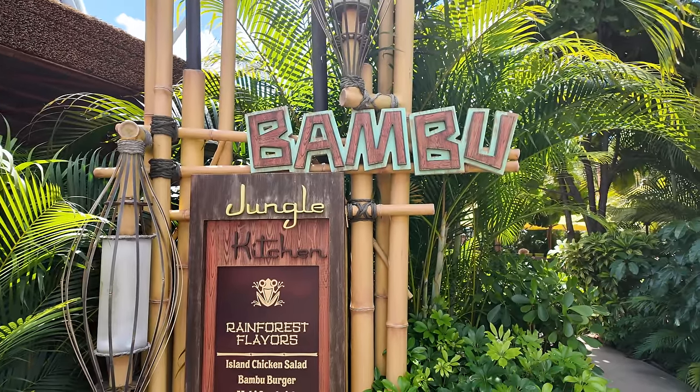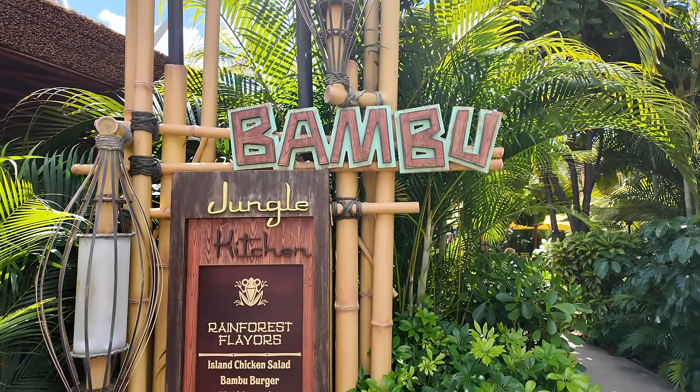As far as navigating Volcano Bay with a 10-year-old, you're pretty much just going to be doing everything, and I'm all for it. I mean, we haven't stopped since. This is the first time we're actually taking a break. Since we're already right here, we're going to grab lunch from Bamboo Jungle Kitchen.